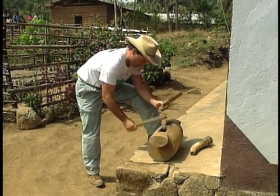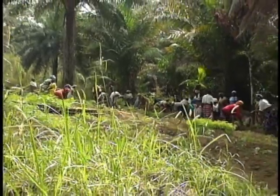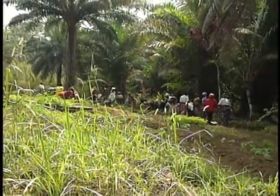Craig and the women's group work together at a community farm. They are experimenting with new types of fertilizers to see which will improve their crop yields.